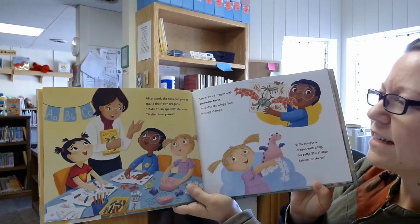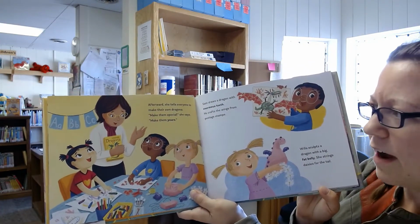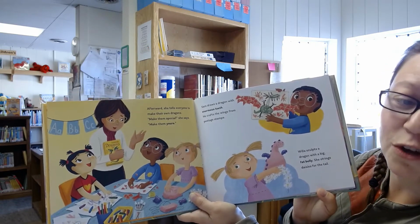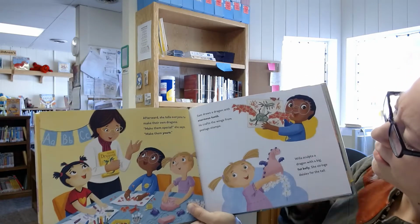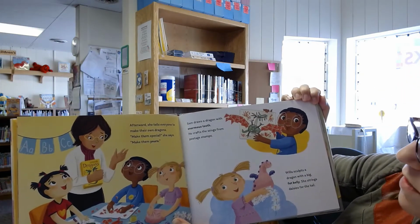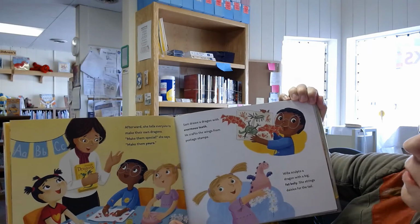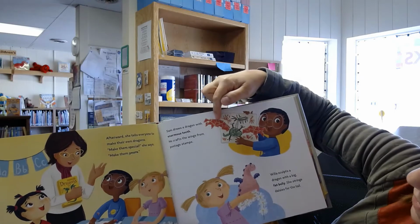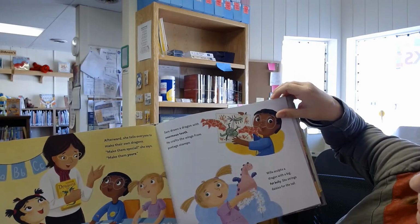Afterward, she tells everyone to make their own dragons. Make them special, she says. Make them yours. Sam draws a dragon with enormous teeth. He crafts the wings from postage stamps. Cool. Look at that. He used all of these red stamps to make dragon wings.